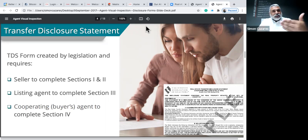And again, the transfer disclosure, we never fill out page 1 and page 2. That is the responsibility of who? The seller, okay? The seller is responsible for making sure that the seller discloses all. We as agents do not fill in the transfer disclosure, okay? And I want to make it very crystal clear to you folks that the transfer disclosure must be signed by the seller, okay?